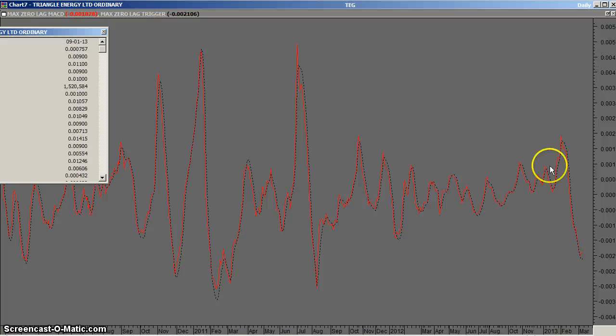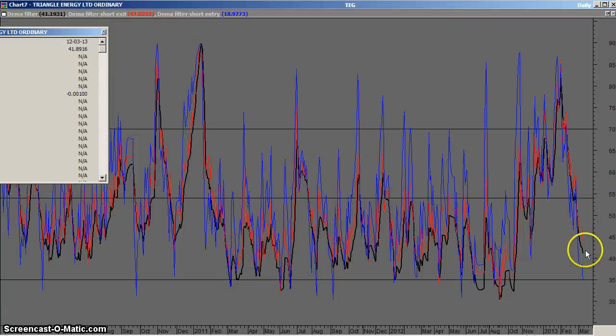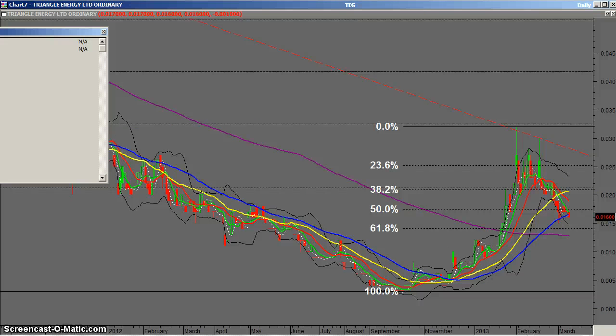Our little zero lag MACD has tried to turn up here at the moment, but hasn't really given me anything to get carried away with. But the main indicator I'm using here is that black DEMA there, and that's still heading south. We haven't had the little blue and red put in a short entry buy signal at the moment. So whether it comes back and retests this 200-day moving average in purple here, or the 61.8, by the look of these MAs, this could even come back a little bit further.